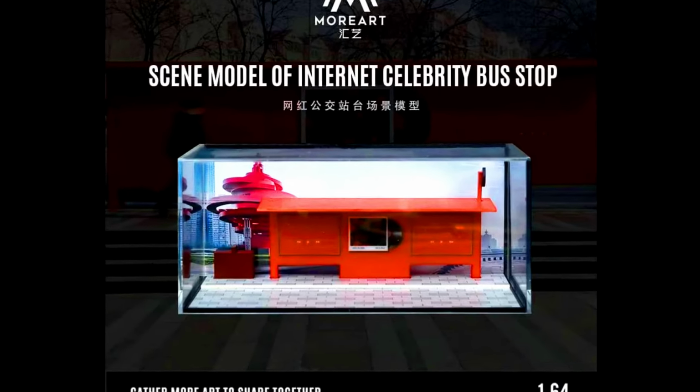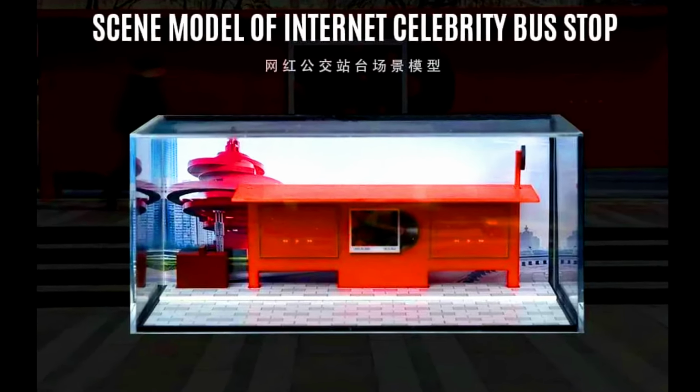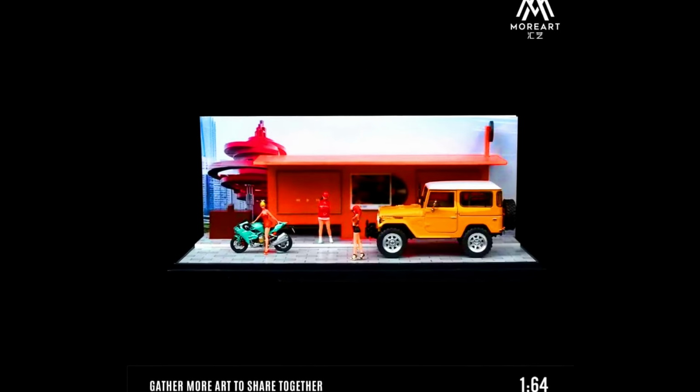Amora presents a scene model of an internet celebrity bus stop, releasing in July 2024.